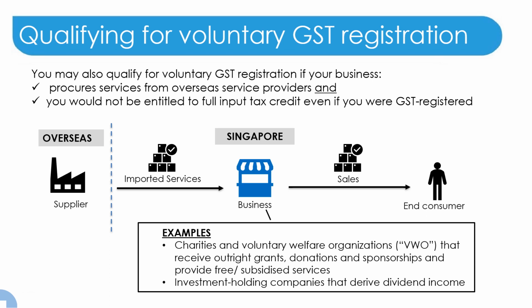Another example of entities that are not entitled to full input tax credits are investment holding companies that derive mainly dividend income. Since dividend income is not a taxable supply, such companies will not be able to claim input tax on their purchases in full.